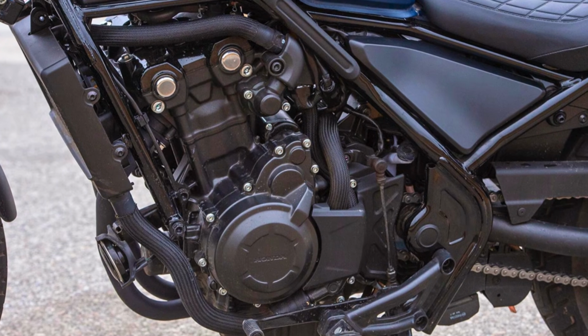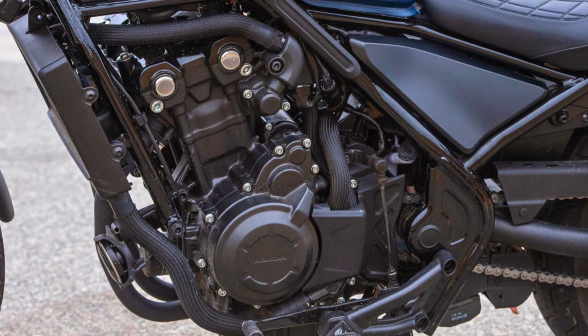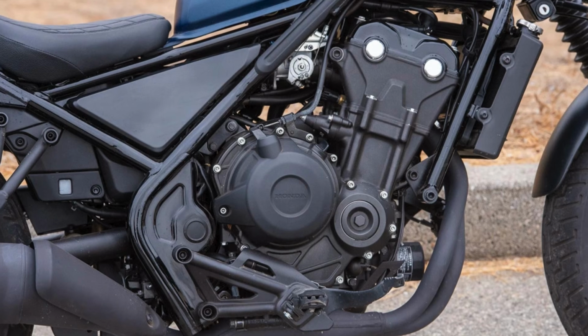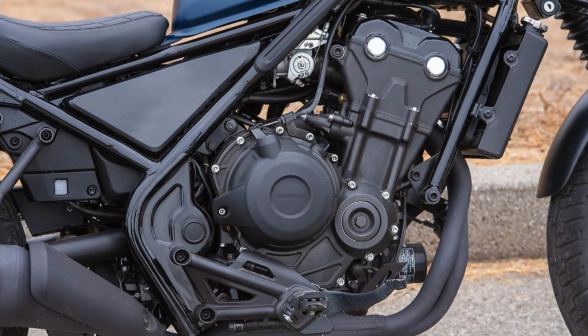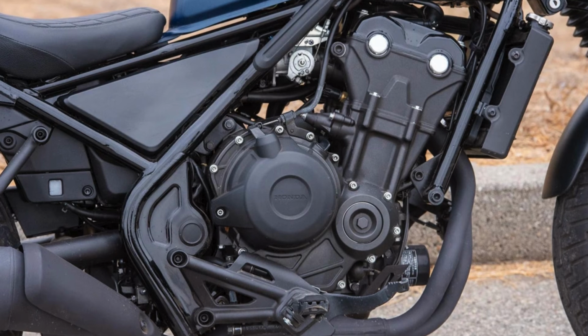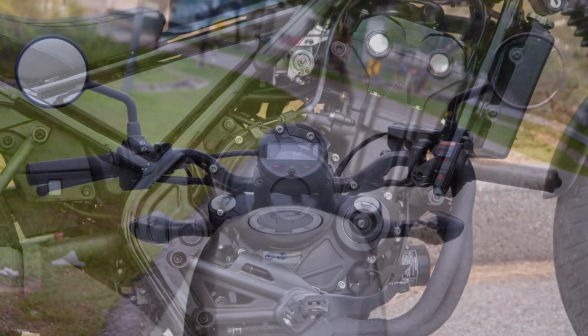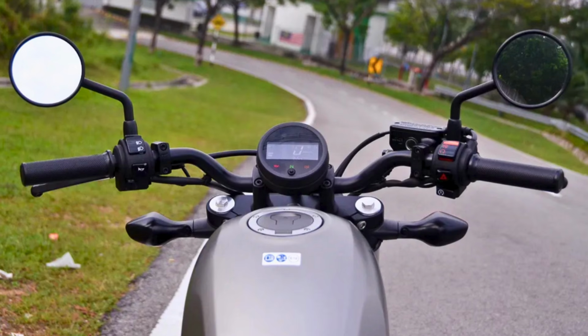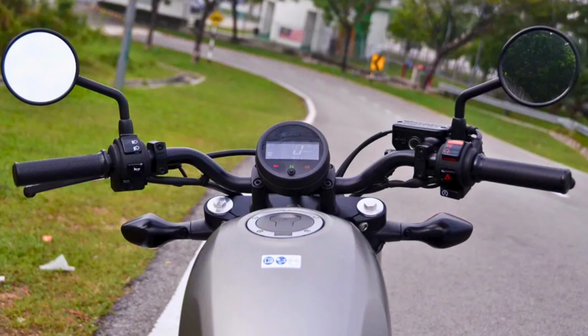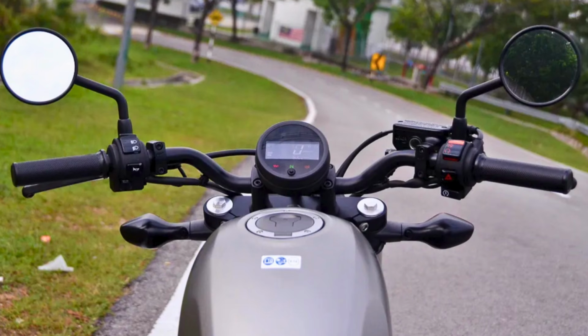Cost is where the Rebel 500 really shines. A brand new model in the US typically starts at about $6,500, while used versions often sit in the $5,000 range. Considering how many miles it can reliably cover and how low the maintenance costs are, the overall value is hard to ignore. The design is another reason this bike gets attention from those who know.